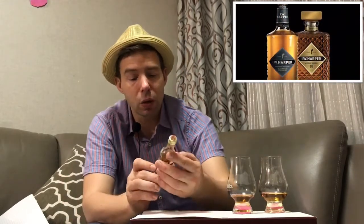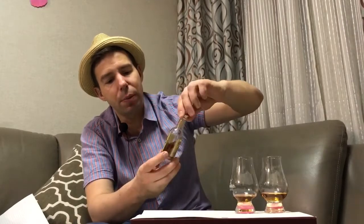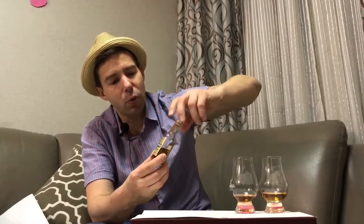I.W. Harper, gold medal. I think that deserves an 87 out of 100. That's the WhiskyWhistle whiskey score for I.W. Harper. The old version, probably from the 70s, maybe earlier. I think I need a little bit more in there to compare when we do the final roundup. Stay tuned for that. That's coming up, well, after the rest of them.